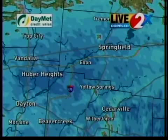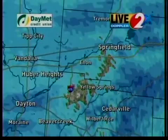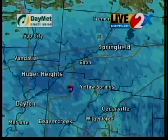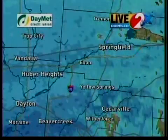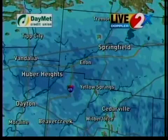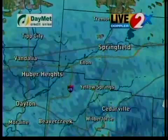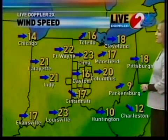Some of the heavier pockets around Huber Heights and the Enon area. And that's going to reduce visibility a bit as you're traveling through. But it should come to an end here over the next hour, hour and a half. We've got drier air building in as our upper level disturbance is moving east of us. That'll cut off a lot of the lift across the area, and everything should taper off to flurries as we head through the rest of the day.